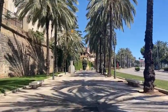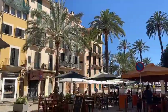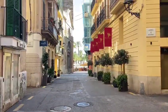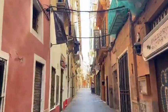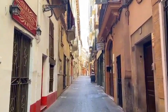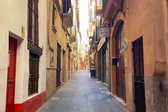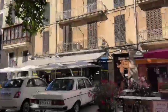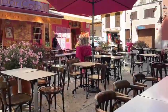So let's start at what we call La Lonja area, which is one of the main access points to the old city and one of the most attractive areas in Palma, both for tourists and for locals. This is the area where usually street markets and local festivities are taking place, so it's always part of the city full of life.